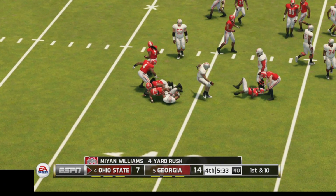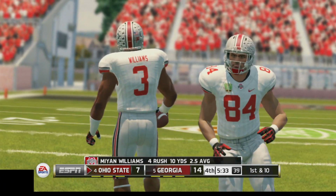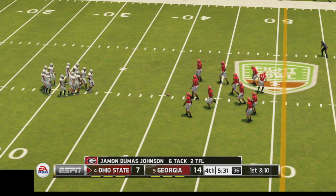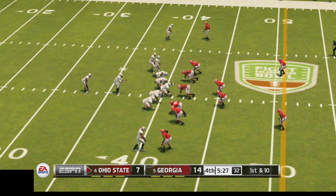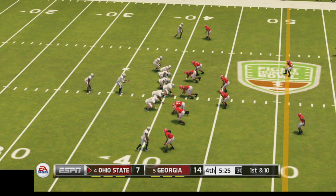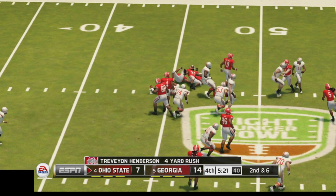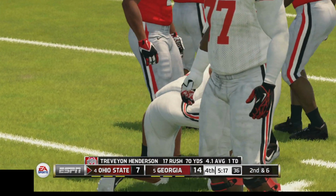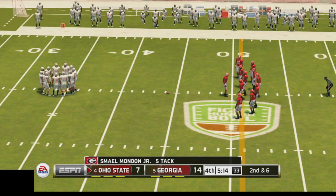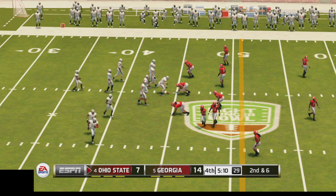He fights forward to about the 40. Nice run to the left there. Gain of 4 yards. That makes it second and six from their own 44-yard line, second down.